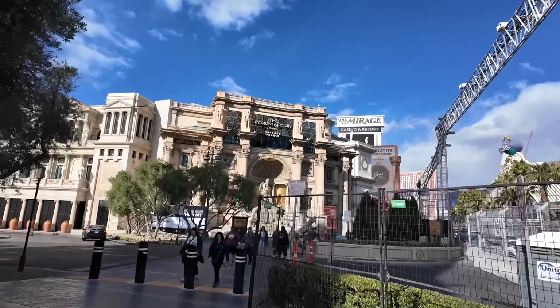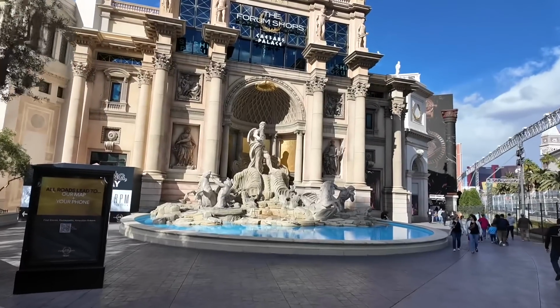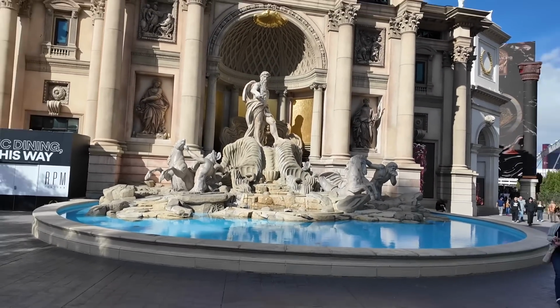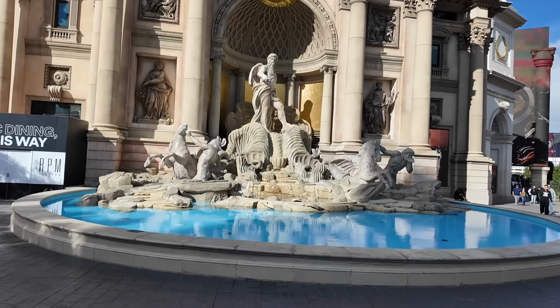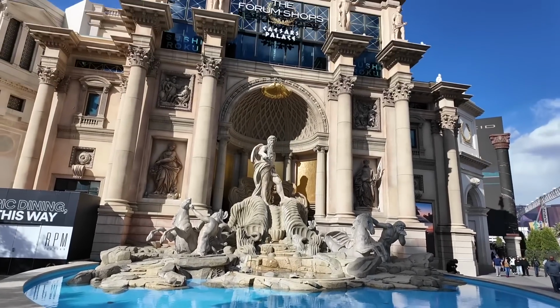The Forum Shops inside Caesars Palace is a pretty cool show. I'm going to go check that out. Impressive sculpture right out front here as well. I think maybe there used to be a water feature here that was putting the water up in the air, but you know what, I might be completely wrong with that. Either way, just a beautiful building right there.